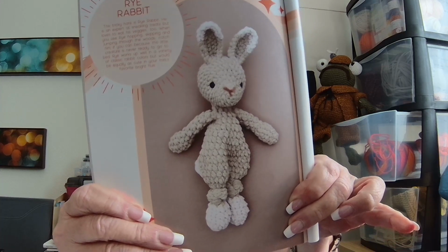Now what I'm going to make, his name is Rye Rabbit. He hasn't told me yet if he wants to stay with that name or not, but we'll figure it out as we go along. This tricky hare is a Rye Rabbit. He is an expert at sneaking treats, but loves to eat his veggies too. When you see Rye hopping, skipping, and jumping through the woods, catch him if you can, because this little creature is never ready to go to bed. Rye works up well in a variety of classic rabbit colors, but would be equally as cute in your Minnie's favorite bright hue. Now this is the color that they have him in.